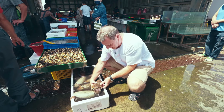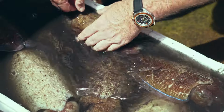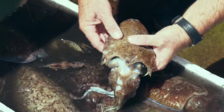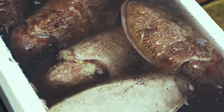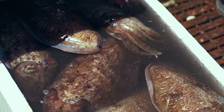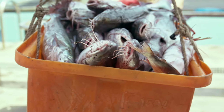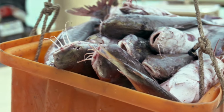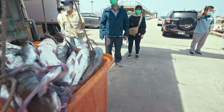You can't get fresher than this. Look at these squid. They're all still alive. They're all still moving. What beautiful animals, huh? And these ones change color. That's the amazing thing. Fantastic. For those of you who don't know why these are catfish, here's the answer here. You can see the little whiskers on the bottom of the fish. That's a catfish. These are locally caught. They're great for making soup.